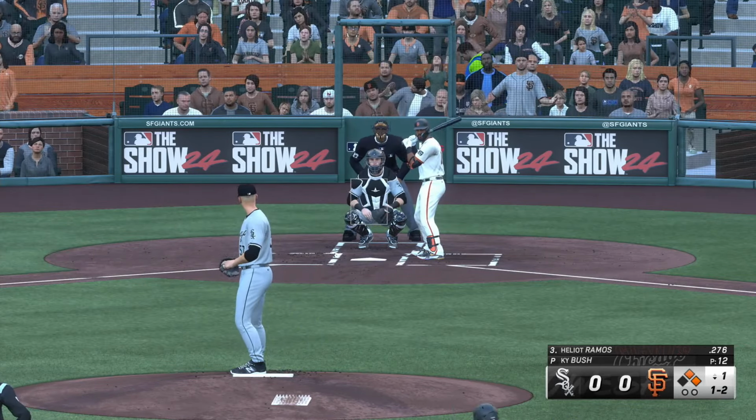And a foul ball. At the belt and fires. Swings and misses, struck him out. But they'll pick up a couple runs here, both coming on this two-run double. It's now a 2-0 ball game.